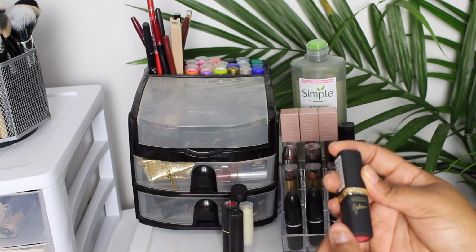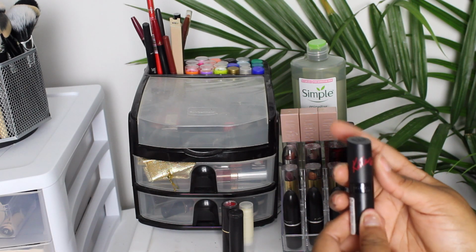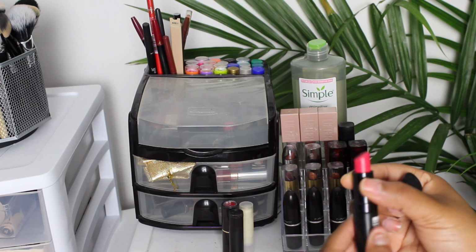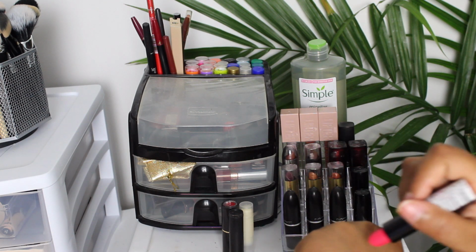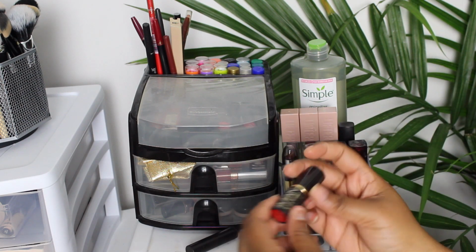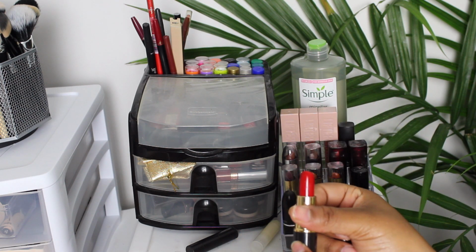L'Oreal Collection Exclusive Julienne 401 in the shade Julienne's Red. I think this is the Rimmel London Kate Moss collection. I love the packaging. In the shade 90, like a hot pink. I wonder how that looks. I haven't swatched that. Yeah, it's like a hot Barbie pink. Iman Cosmetics Vice. This is a beautiful red.